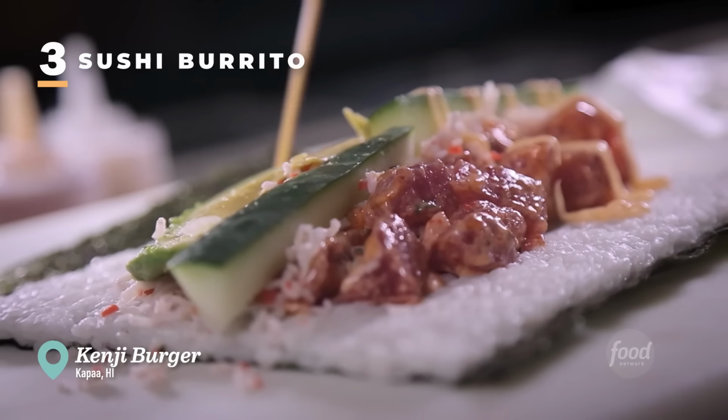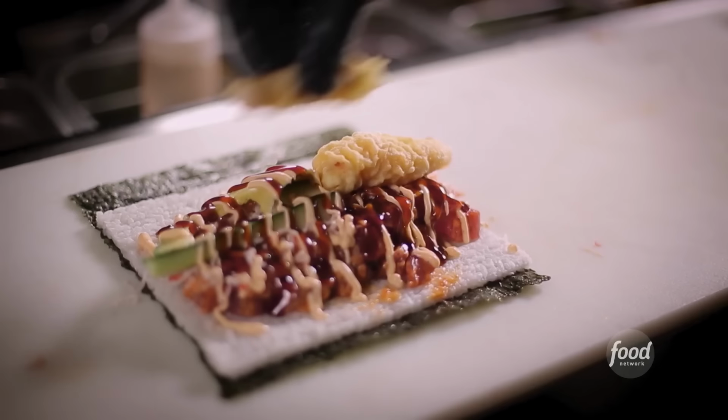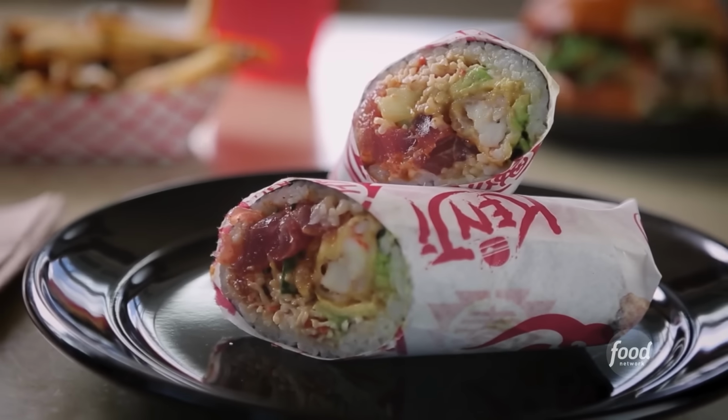One sushi burrito up. I'm about to grab and go. Grab the sushi burrito and go hit the beach. You're gonna get shrimp tempura, you're getting the ahi poke, and a really great sauce that's in there as well. It's delicious. So everything I love in a sushi roll, but now it's in a burrito. And this is not the ahi that you get at the grocery store. Look at that. That's Kauai cod, baby.